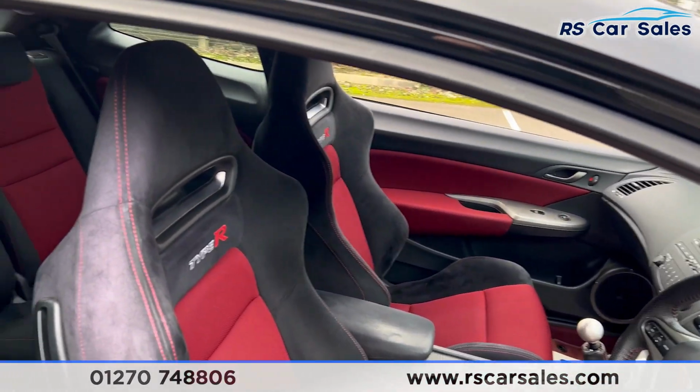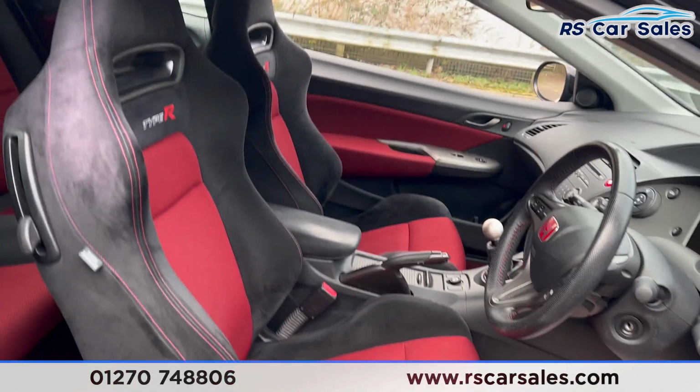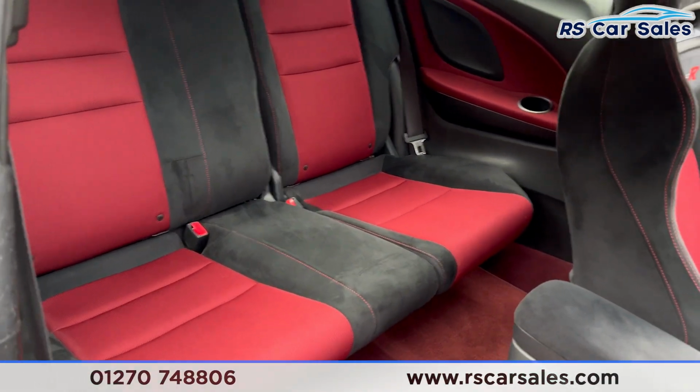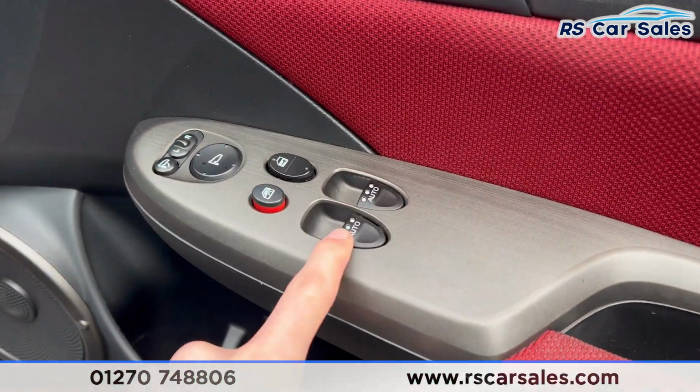If we take a look at the interior, inside of here you find that we have the Alcantara interior. We have the black and red Type R sports seats at the front, which are very nice looking seats indeed. Two seats at the back as well with the fixed ISOFIX points, as you can see. Folding that seat back forward and going on across onto the doors, you find the electric windows.